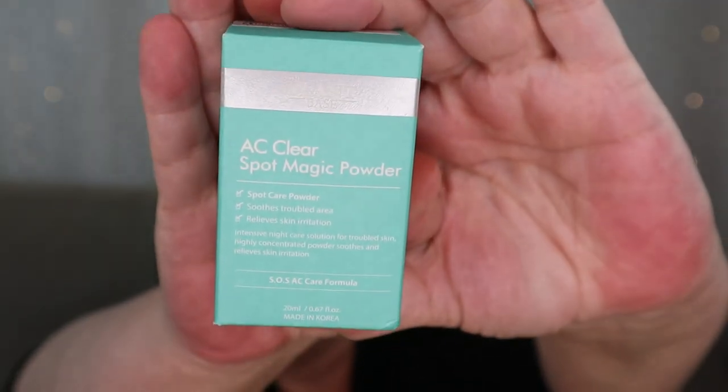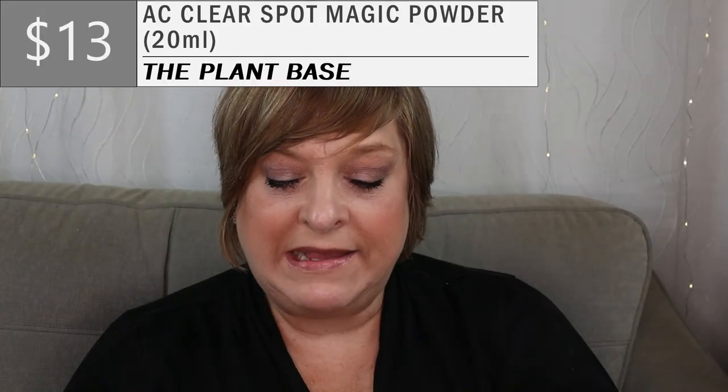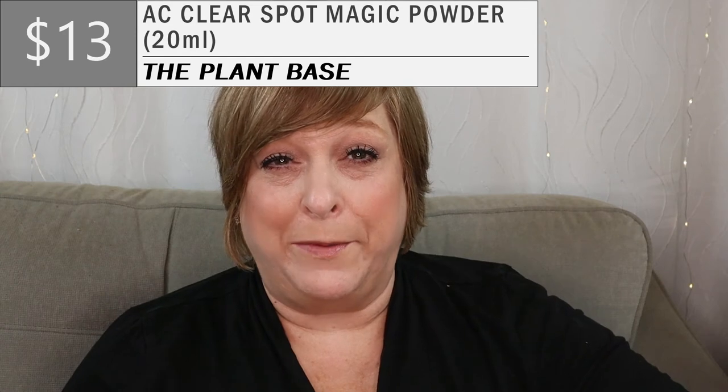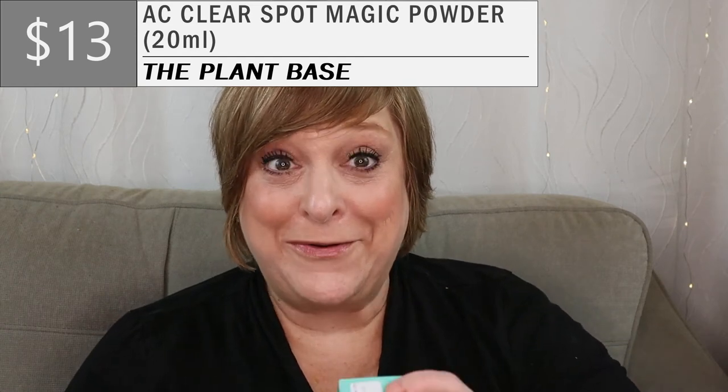All right, we have a medium-sized box here. What are you gonna be? What is that? This is AC Clear Spot Magic Powder. All right, what is with the weird powders? Okay, I don't know what this is. Let me open it and figure it out.